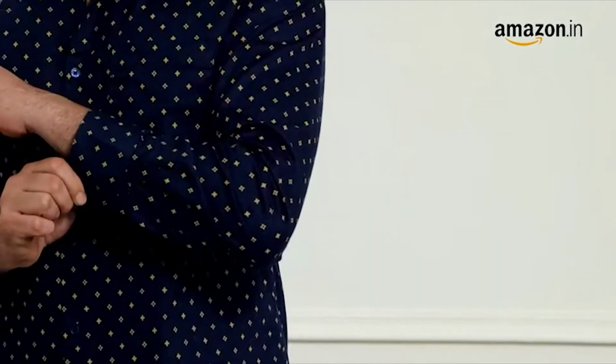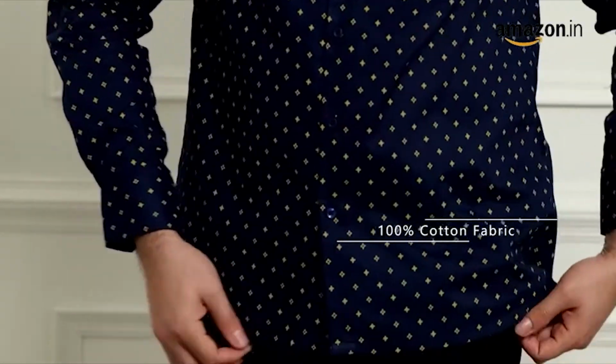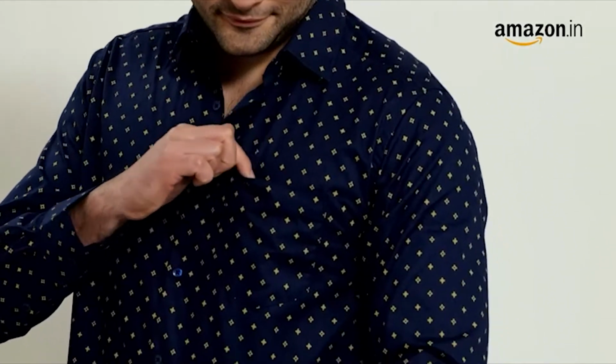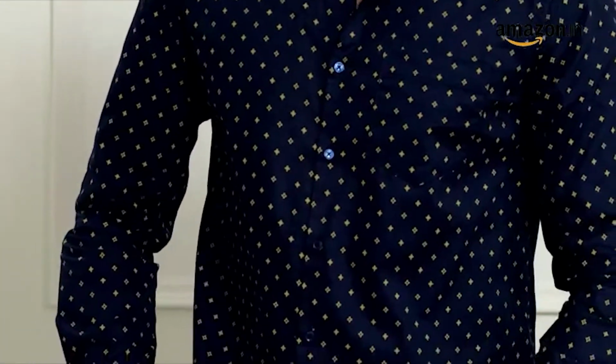Amazon.in. This navy and gold printed formal shirt is the perfect pick for you this summer. It is crafted in 100% cotton and comes in a regular fit. It can easily be machine washed. It features a chest pocket, a crisp collar, and the printed design adds to its style. This button-down full sleeve shirt is a classy pick.